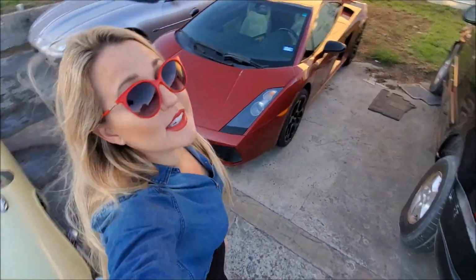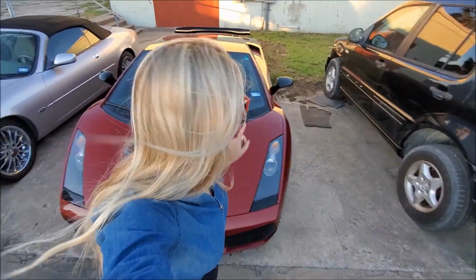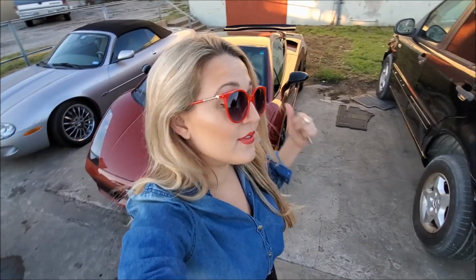Y'all may have noticed this lovely Lamborghini Gallardo right behind me. I will be following up this video with a video on that one because I am also going to be selling it, all right? It is a manual transmission, so you know that drive video is going to be so much fun.